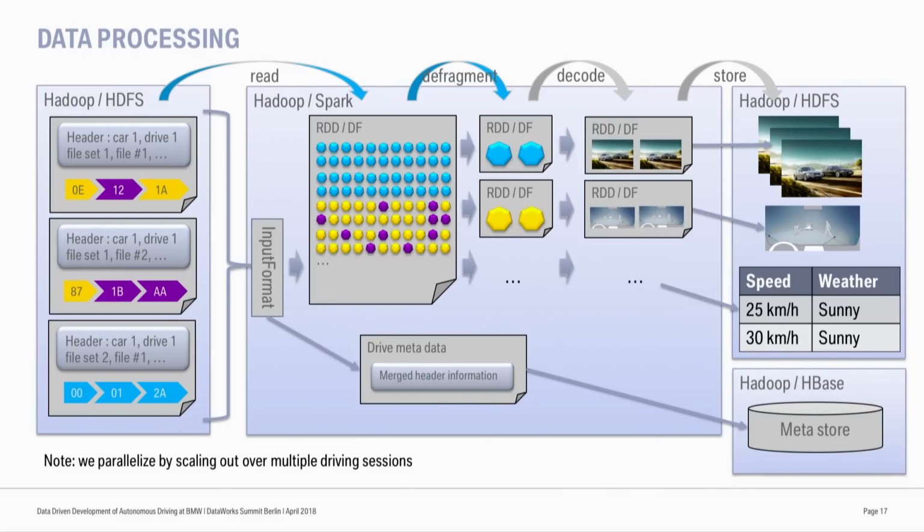And then we're going to take all those files and, with a custom implementation of an input format that we're going to talk about in depth in a second, we are going to read all the data from the binary streams of the files into an RDD. And from that RDD, we still need to do a lot of things until we get to something like a data object, like an image that you can use for something.